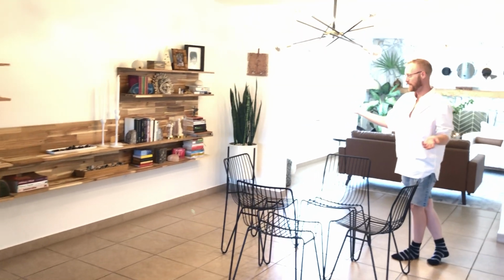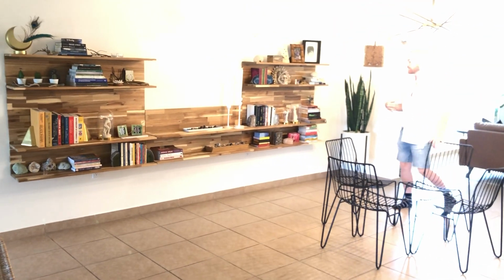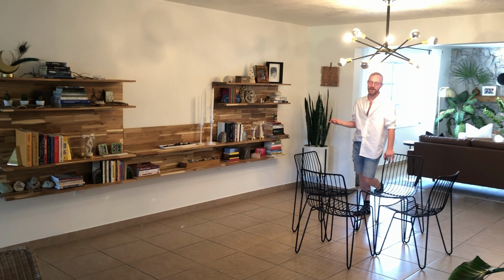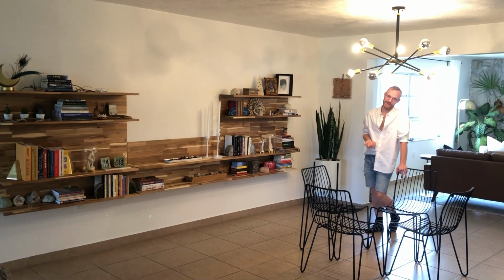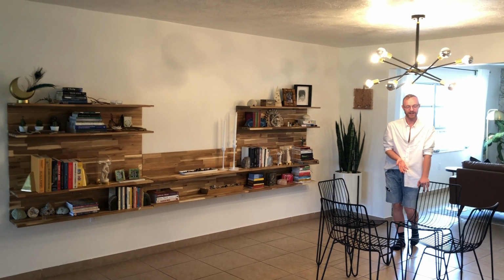Okay, so here we are in the dining area. You'll notice that we have this beautiful feature library wall. I love it because it's just another way to continue to build on the conversation while you're having a dinner party. But no dinner party will be complete without a dinner table. As you see, we're missing one at the moment. That's because it's a work in progress.